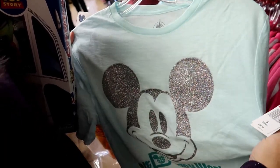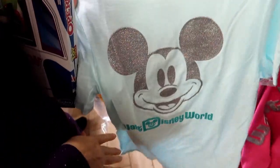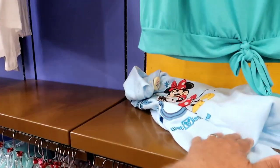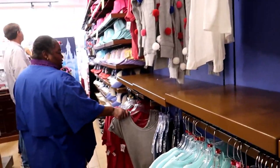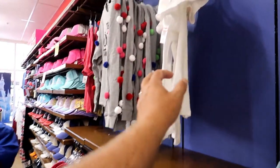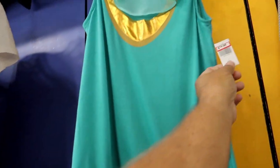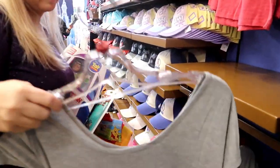Yeah, I like that one. I like this color. I like that color. Yeah. The teal. This is super cute. I like this. $12.99. She's putting up some new shirts. We're going to see what she puts up. $19.99 for the hoodie. What are those? Ashley's going to check it out. What is this sweatshirt? It's a sweatshirt. $19.99. $9.99. They just brought these out and put them out.